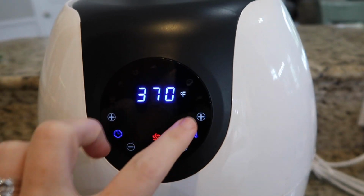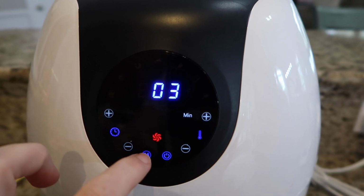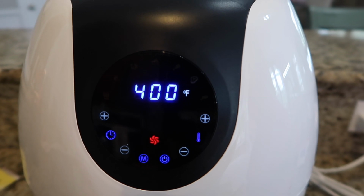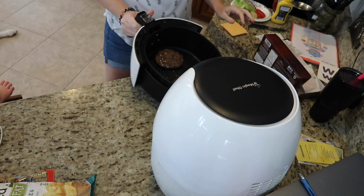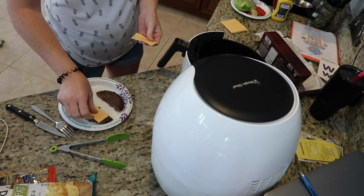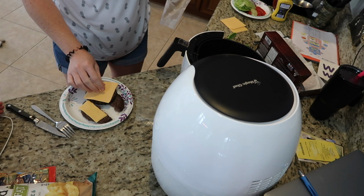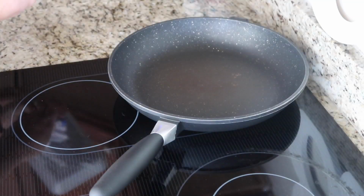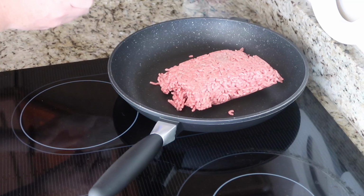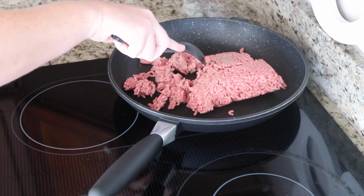After I flip them over, I cook them again at 400 for just 3 more minutes, and they are good to go. One of the downfalls of using an air fryer is that you can't put cheese on your burger and put it back in the air fryer. The cheese will blow everywhere. But once the cheese is melted, we just make our burgers, and that is pretty much it. I did not film the ending of the burgers for whatever reason, so I apologize for that.